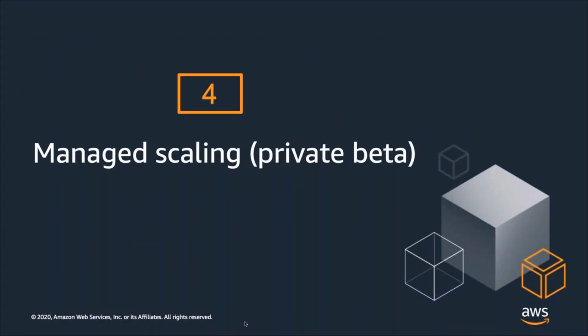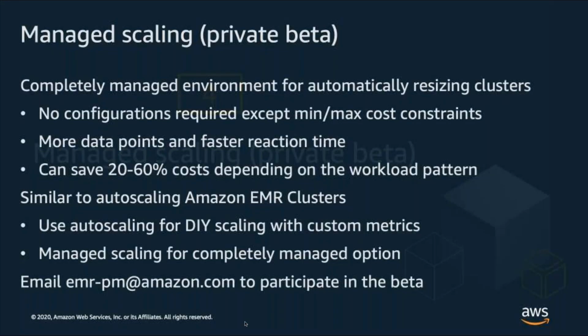Yet another improvement on the infrastructure side that is currently in private beta is managed scaling. EMR customers have been enjoying the auto-scaling feature for a long time. This is the feature where you get to define a set of policies on which your cluster either expands or shrinks. So when using auto-scaling with Amazon EMR clusters, customers define a specific metric, and when that metric exceeds a certain threshold, the cluster automatically expands or shrinks based on that policy.